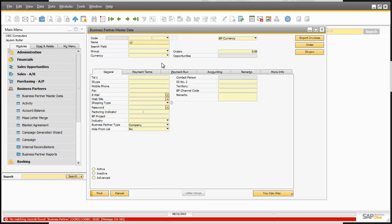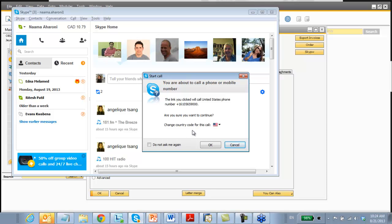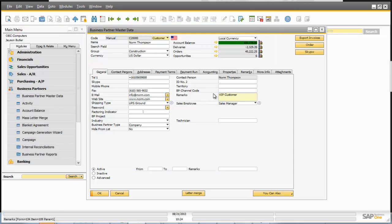So let's go into Norm Thompson. I know he has a telephone number, and when we click on Skype, it's going to open Skype and it's going to try to dial this number. So we can automate that. We can access external programs from Business One into external programs. And then let's see another example of it.